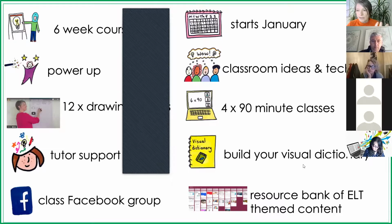It will build your visual dictionary. So in graphic facilitation, we talk about the icons that we learn how to draw as visual vocabulary. The more visual vocabulary you have, it's just like learning a language. The more visual vocabulary you have, the easier it is to communicate and the more ways you can communicate. So this course will help you build your visual dictionary. And there's also a resource bank. I have over the years been collating a Padlet of every drawing themed activity from ELT that I am aware of. So I will share that with you.